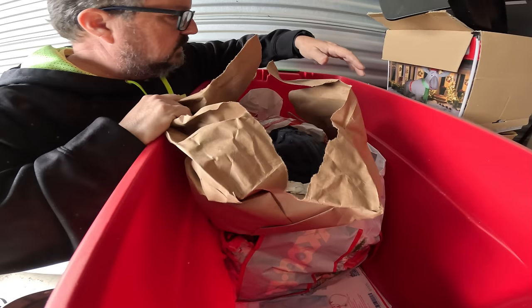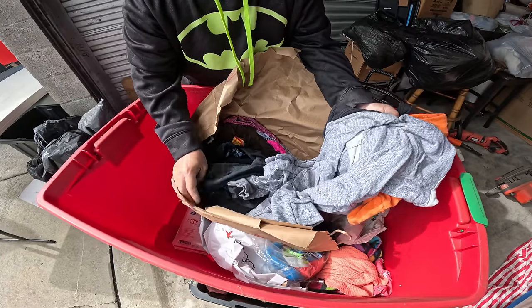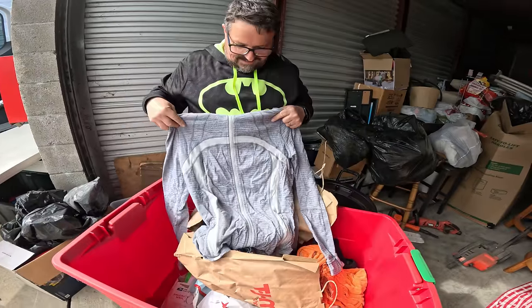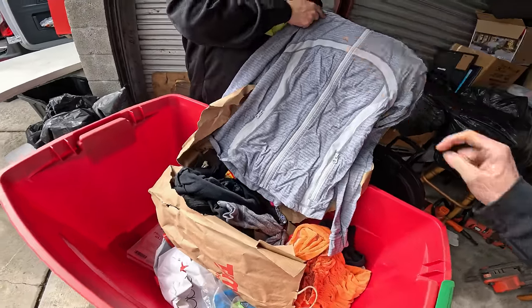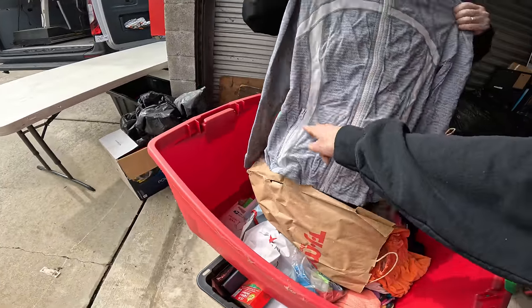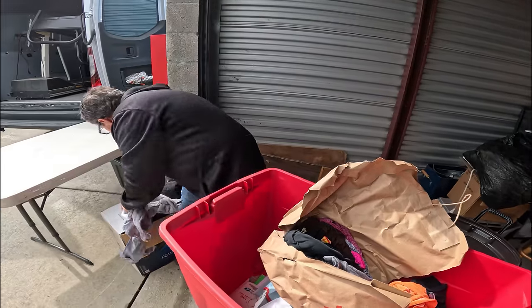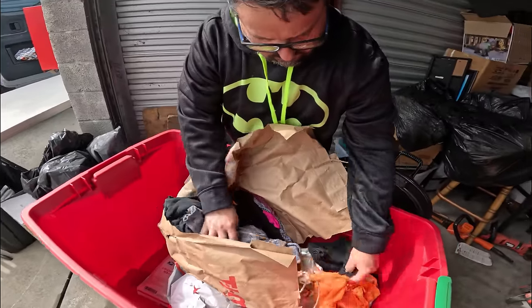A lot of clothes. All right. What's this? Lululemon. Nice, Lulu. We found it, guys. Stained, but it's still Lulu. Where's the stain? Right here. It's older and it has pilling on it too. It's an older piece, but it's Lululemon. I'm not going to act disappointed. I'm happy. That's a good piece compared to the rest of the garbage we've been finding.